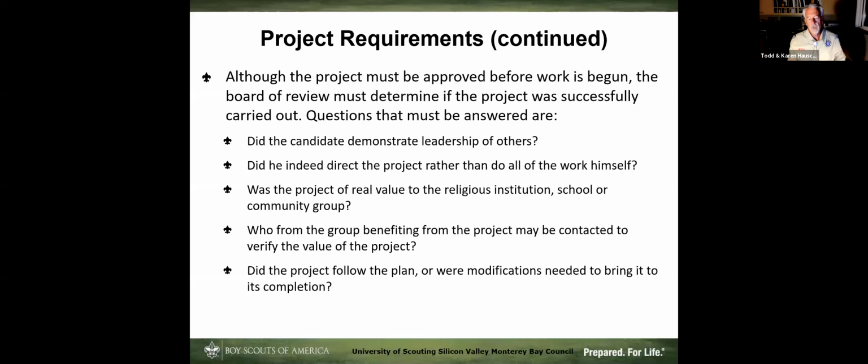All right. As I mentioned earlier, just because the project's been approved does not mean that he's going to become an Eagle Scout. How he goes about doing it and the completion of it are really what's going to drive it.